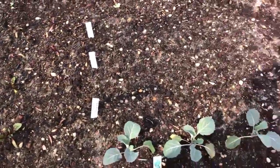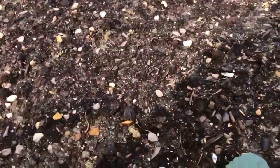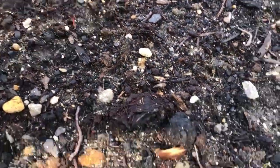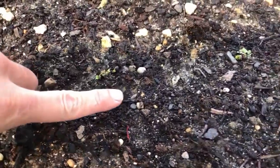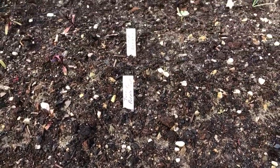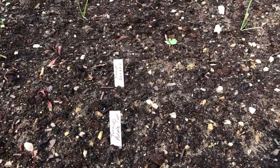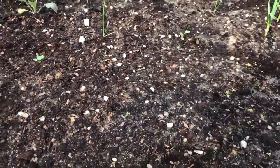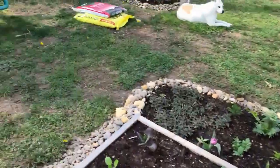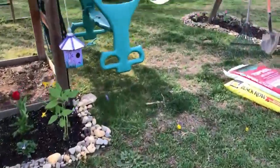And then right here are turnips. And I think you can see here, where's my finger? Oh, there it is. Right there are the turnips coming up. So I have three different kinds of turnips because we absolutely love turnips. They are so good. So they're just starting to come up there. And let's see, we'll carry on.